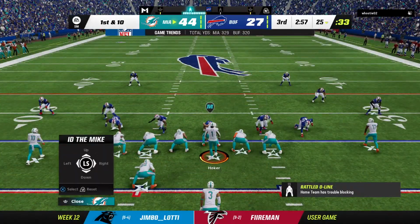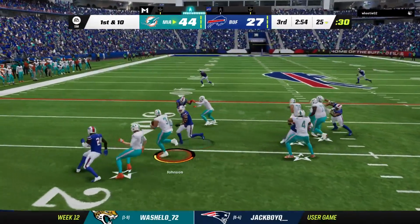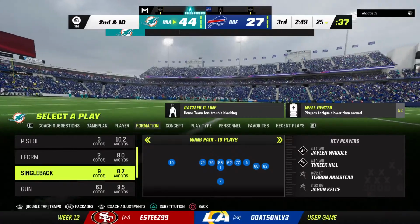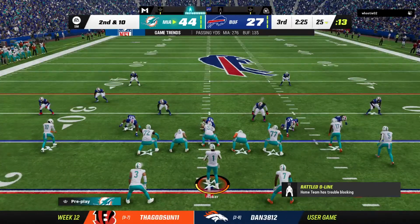The Dolphins at the line ready for their next drive. Still operating with a comfortable lead despite the score a moment ago as they begin 1st and 10. And they're going to stop him right at the line of scrimmage. Just no cutback lane to be found whatsoever. 2nd and 10. This defense could use a few more plays like that right now.